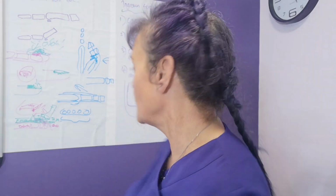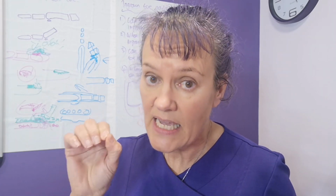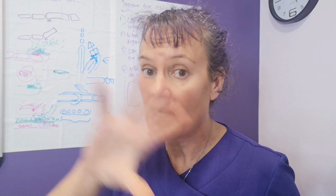Even if you have antibiotics for an ingrown toenail, it is still very, very important for you to have the nail splinter itself removed, because it's the foreign body that's penetrating the skin, that's causing the skin opening, that's allowing the bacteria in, that's setting up that infection. So even if you take antibiotics, it's not going to fix it.